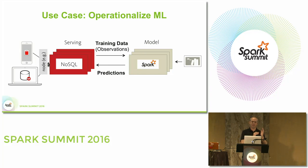You're sending them as predictions to the NoSQL layer, and you're serving them out to your end users. Maybe you have a thin layer like Node or something like that, but the actual NoSQL store is managing the persistence. So if you think about something like a shopping application, I put something in my cart that may be observed, or I go browsing something that may be an observation that gets fed into a model, maybe updates the model, and then comes back as predictions.